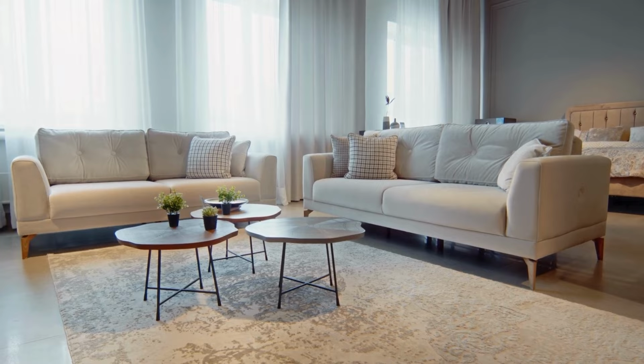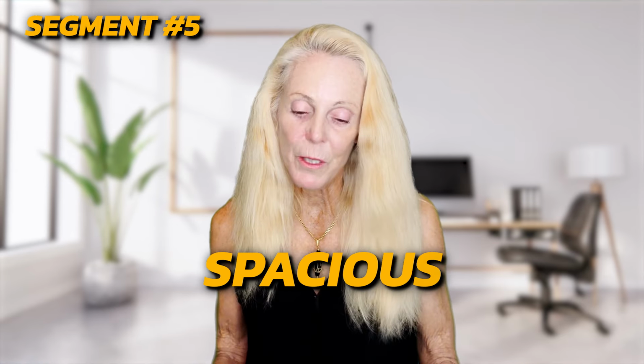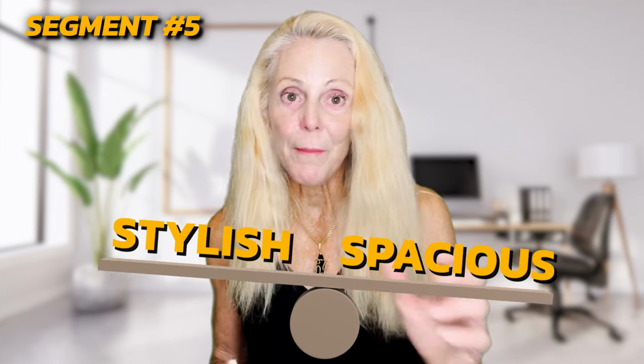So in other living areas, such as living room, family room, less furniture and decor can actually make your home feel more spacious. What do you mean by less furniture? Well, chairs that you don't need, or side tables, or extra cushions on your couch. Things like that. Blankets, throw pillows, tissue boxes, or any pieces of furniture that crowd the space. That's what you're looking for. Here's the goal for that. You want to strike a balance between stylish and spacious, allowing the room's natural flow and dimensions to shine.